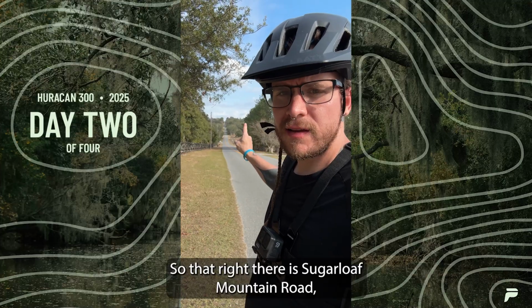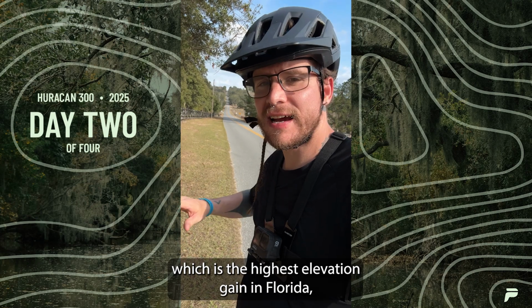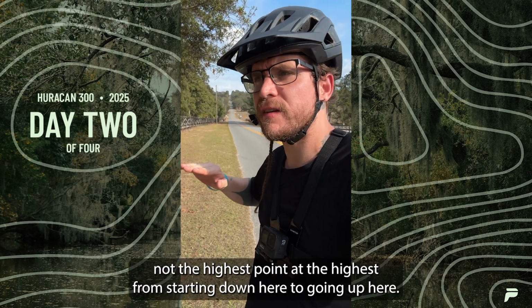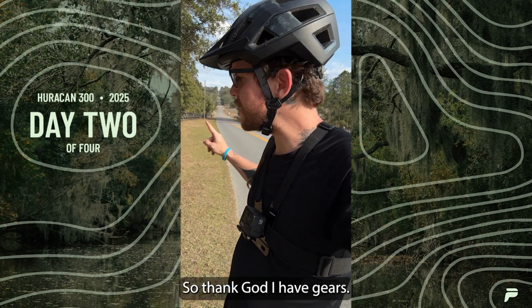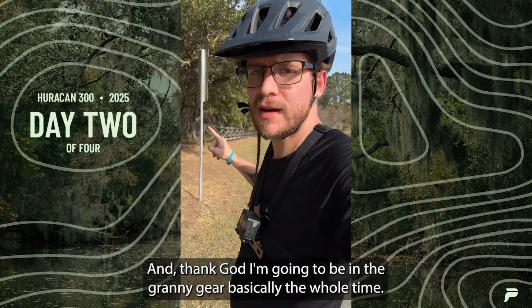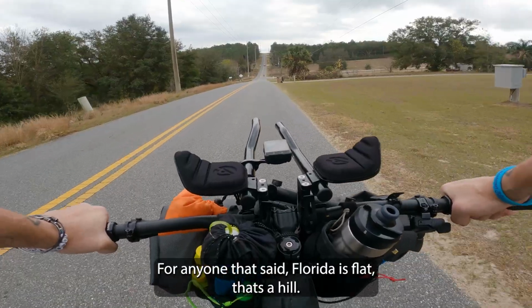So that right there is Sugarloaf Mountain Road, which is the highest elevation gain in Florida. Not the highest point, but the highest from starting down here to going up here. We're about to climb it. So thank God I have gears, and thank God I'm going to be in the granny gear basically the whole time. For anyone that said Florida's flat, that's a hill.